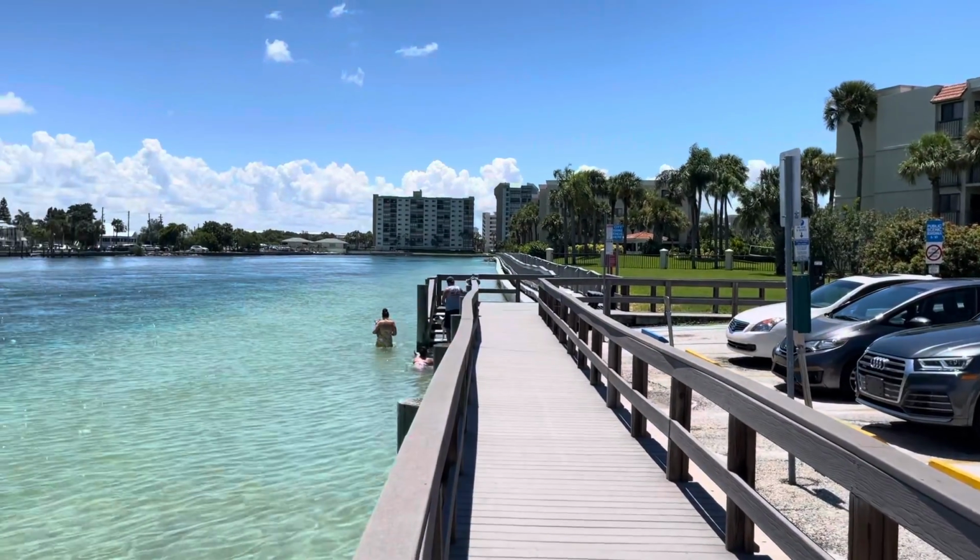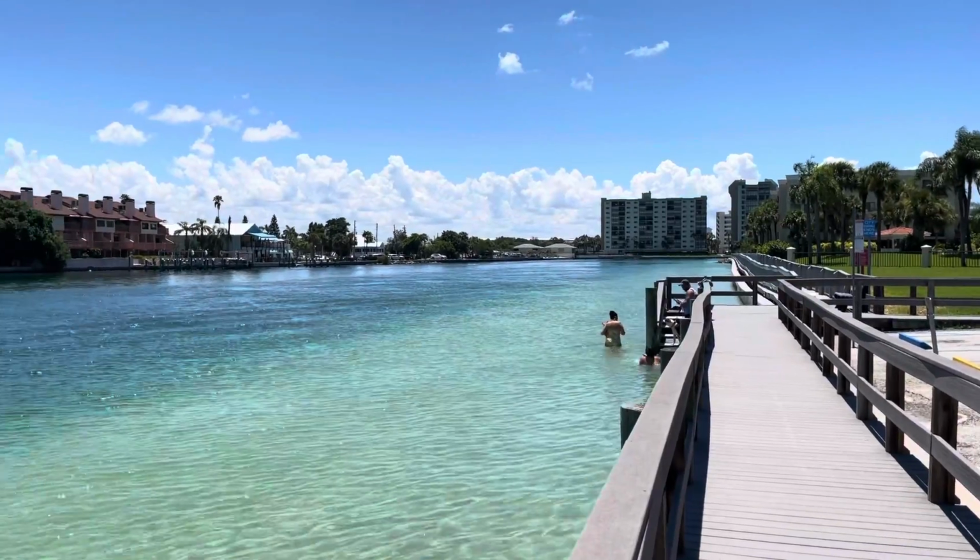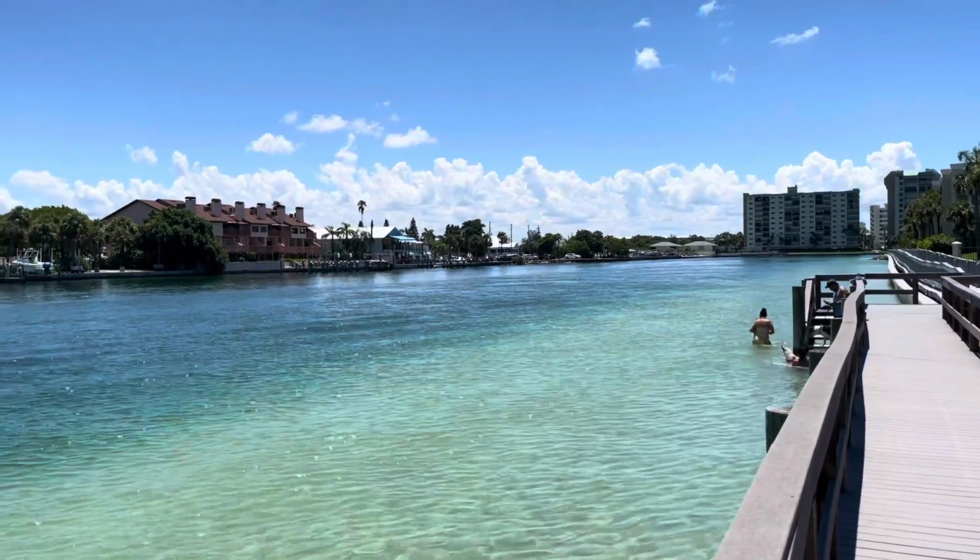In this video, on the right-hand side is Treasure Island at the very end of Sunset Beach. Across the water, on the left-hand side of this video, is St. Pete Beach.